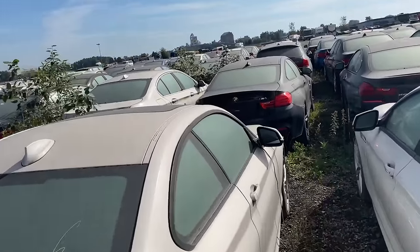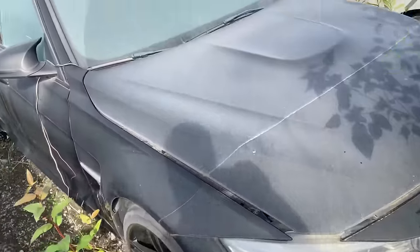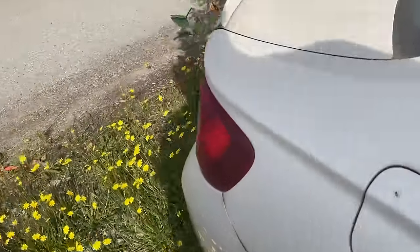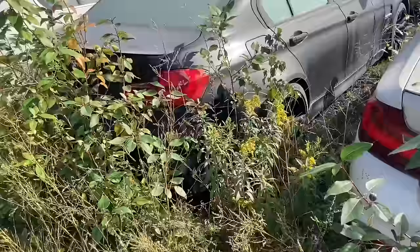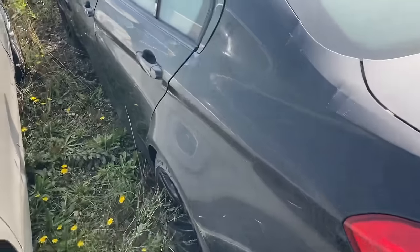There's another M4 right there. Another bee right there, wasp. Definitely not going out. A flat tire right there. If they were going to sell these cars, think about it. What would they be able to get for them now that they've been sitting since at least 2015? Very early, late 2015, anyways. Look at the paint. Look at this carbon roof. How are you going to clean that up?